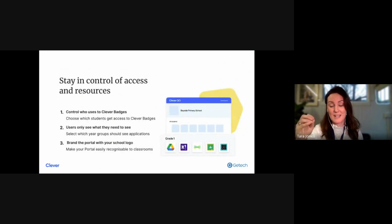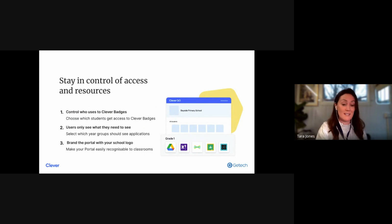So they'll be able to see the apps, the learning resources that you've selected for those pupils. They're only seeing what they need to see. You can customize that with your school logo, and then of course they can go straight in. And the beauty of a Clever badge is we use Google single sign-on. So not only have we got our students into the device, once they've used their badge to log in, from that point, it's just clicking with single sign-on. There's still no need to reuse those email addresses and the technical passwords, but the safety remains the same.